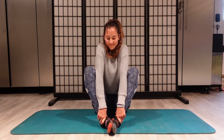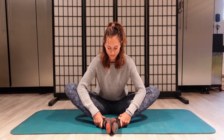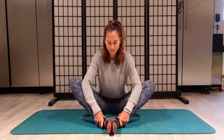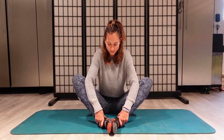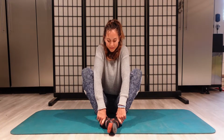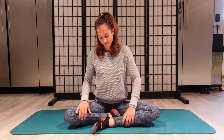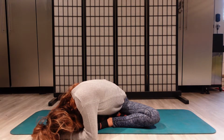So inhale, squeezing up, and then exhaling, pushing back down. I want to do about 10 of these. So see if you can get comfortable. Squeezing up, pushing down. There you go. Inhale and exhaling down. You might have a dull aching sensation in your inner thighs. That's good. That means it's working.